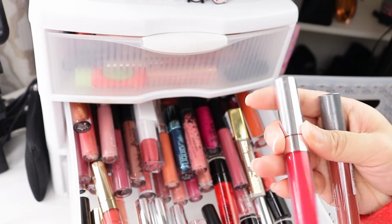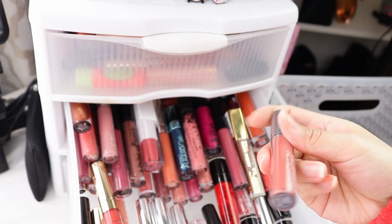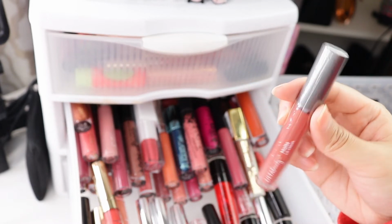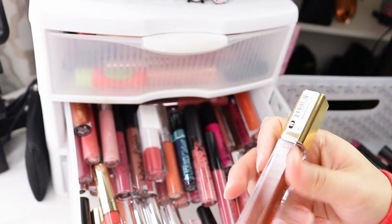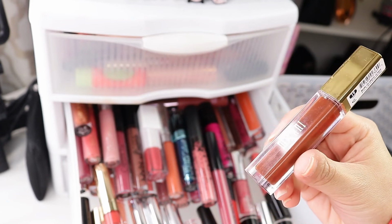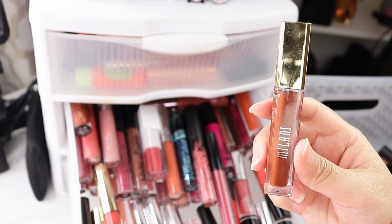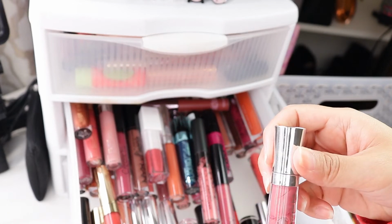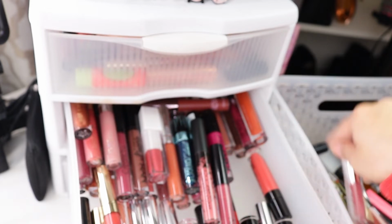And more ColourPop. This is in London Frog. It's such a gorgeous shade, but I don't ever wear it anymore. This is an Ulta Beauty Matte Lip Cream, and it's never been opened, never been used, so I'm going to say goodbye. More Milani. Alright, I love the shade. This is Covet 19, but I know for a fact that it's been more than 2 years old, so it's time to just say goodbye. Okay, I'm going to toss this. This is separating. This is actually a Buxom and Dolly.